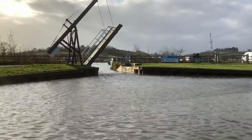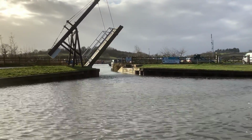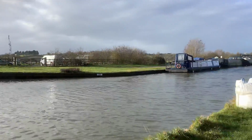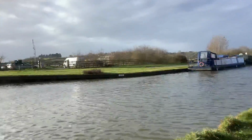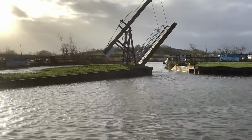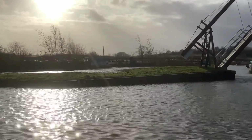250 spaces in that marina. There's a new one apparently. A little bridge for the cars that go over, because some of those down there have got cars alongside them. Oh, that's a bit breezy. You probably can't hear me. But there we are, the marina on the canal, on the way to Devizes.